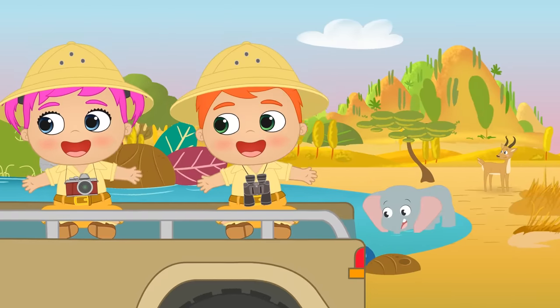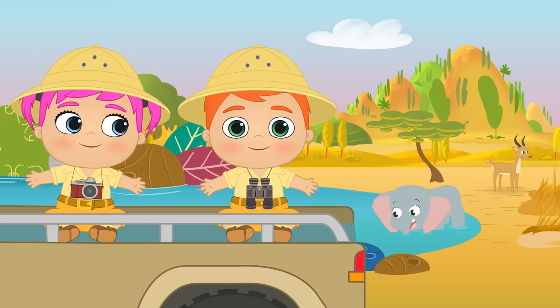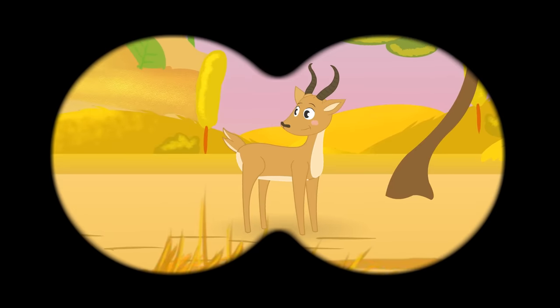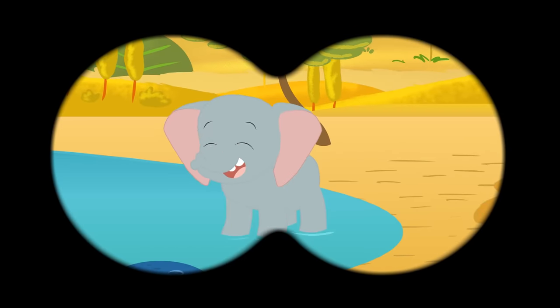Check it out, guys. Back there, by the water. I saw something. Use your binoculars and have a look, Alex. There it is. It's a gazelle. One of the fastest animals in the jungle. Oh, and look, right next to it. It's an elephant. It's using its trunk to drink water. Oh, that's how they clean themselves.